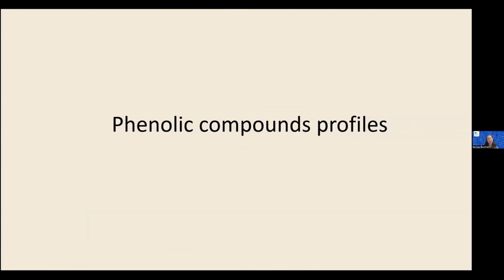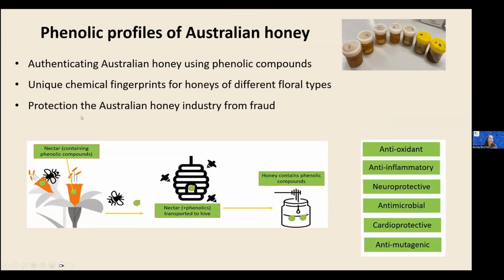We have also been interested in phenolic compounds. Phenolics are small molecules. If I can use this diagram to show you, when we have a flower, the plant produces small molecules. We call them phenolic compounds. When the bees collect the nectar, they also collect those phenolic compounds. Then they take them to the hive, and we actually find those small molecules in the honey later. Those phenolic compounds are known for their antioxidant, anti-inflammatory, neuroprotective, antimicrobial, cardioprotective, and anti-mutagenic properties.